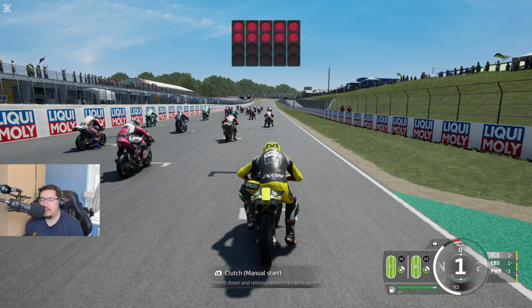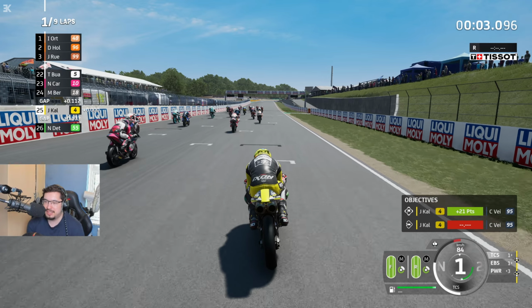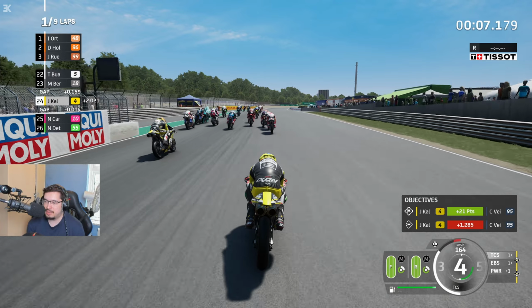So welcome to the 8th row of the grid. Starting 24th is Callis. You can barely see the lights as they go out. Bit of a hold from the start of it, as we've got 9 laps ahead of us around this glorious Sachsenring circuit on this sunny day.